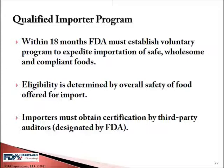So there's some things here that have to be built into FDA's thinking process that Congress is requiring, and we'll see how well FDA handles that. But they've got 18 months to put it together. No reg is required. They can do it by guidance.